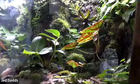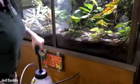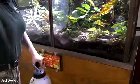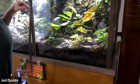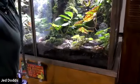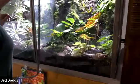This is a hand mister, so the sound you're hearing is probably me pumping it up, if you guys can hear that over there. We're pumping up our air pressure to get some water going. And this is a good indicator again for the frogs that we've got some food coming.